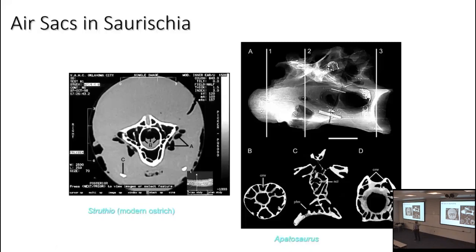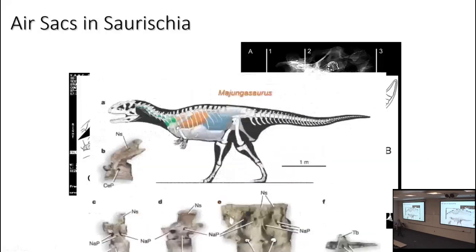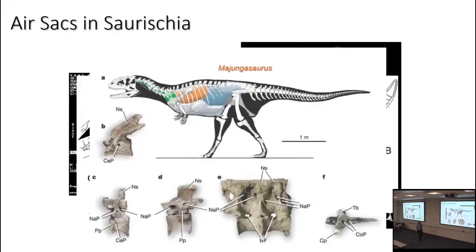In fact, if you remember, this was one of the traits used to first recognize Saurischia. Sauropodomorphs and theropods had open chambers in the vertebrae, and eventually it was recognized that these are air sac chambers. And in modern birds, different air sacs invade different bones. So just to orient you, anterior is over here, so that's the furcula, the scapulocoracoid. There's the pelvis, there's the tail, its pygostyle. Different air sacs invade different vertebrae, and we can map out which air sacs were present in extinct saurischians because we can see which vertebrae have been invaded by air sacs.